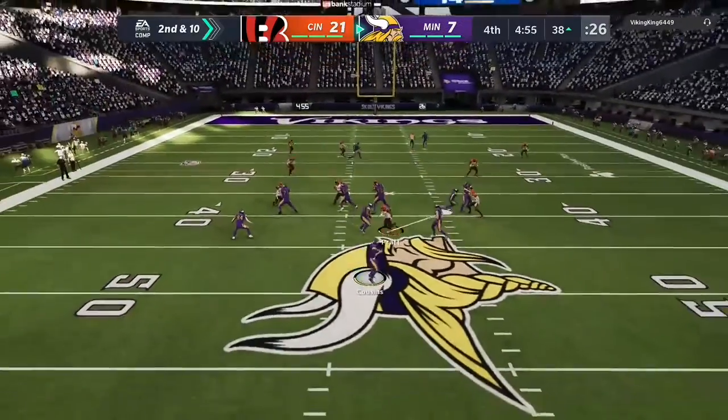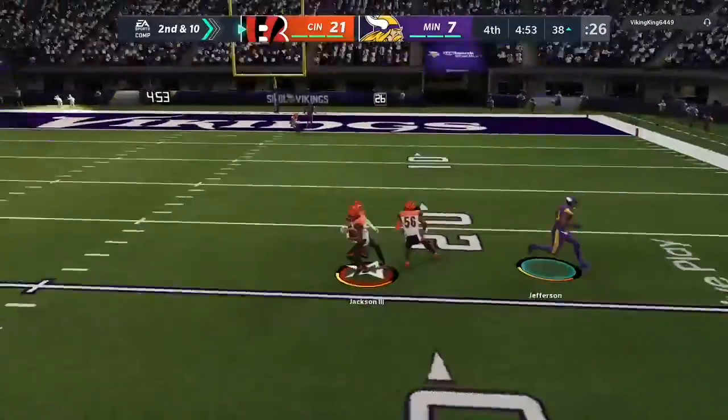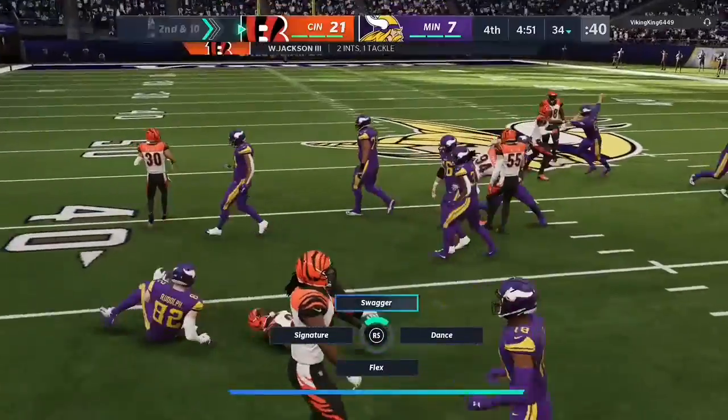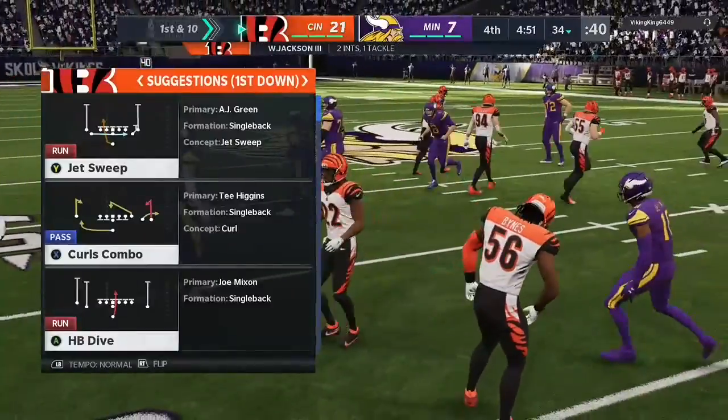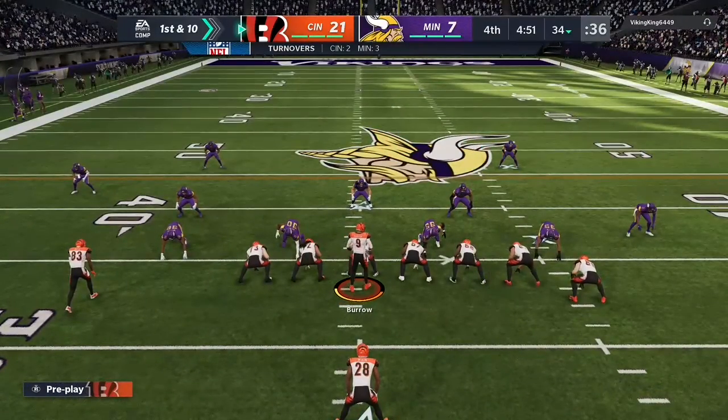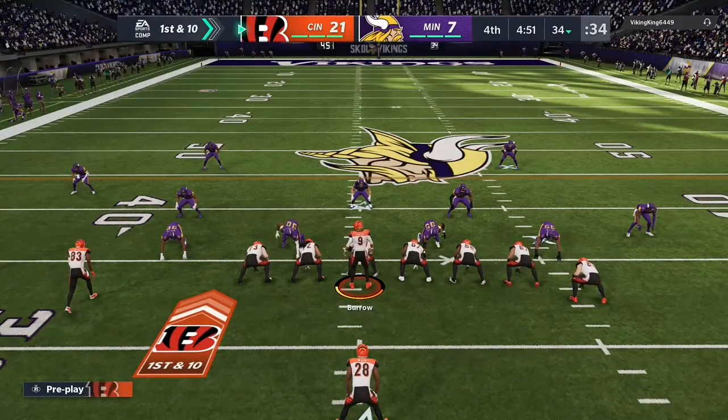On play action, Cousins. Reception thrown by Cousins. William Jackson with a pick. And the return will be stopped at the 34-yard line. 1st and 10 at their own 34-yard line.